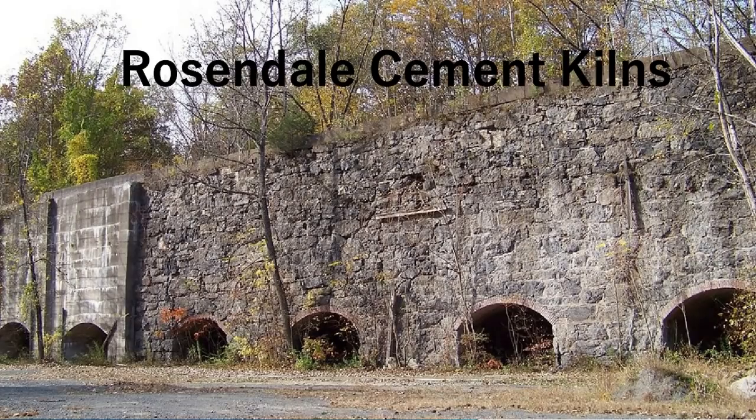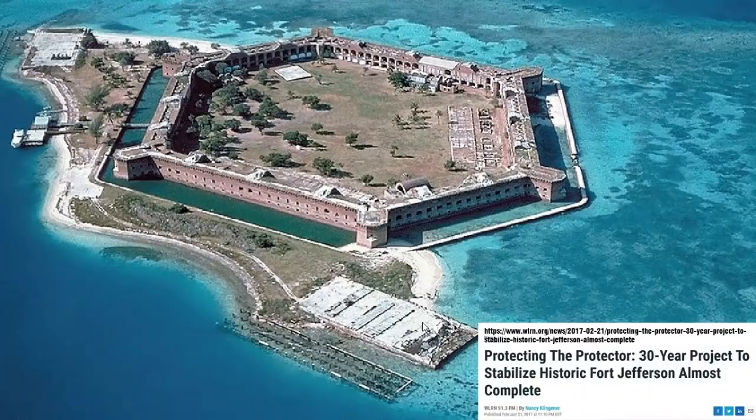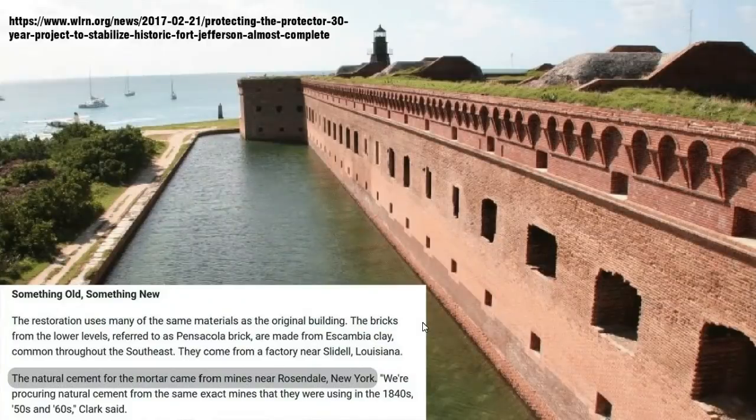Now, there was this restoration project on Fort Jefferson, which is in the middle of nowhere with 16 million bricks, and they finally came to the realization that the mortar that was holding these bricks together wasn't a lime-based mortar, it was this natural cement. So they had to recreate this Rosendale cement because they wanted to use the same building materials.